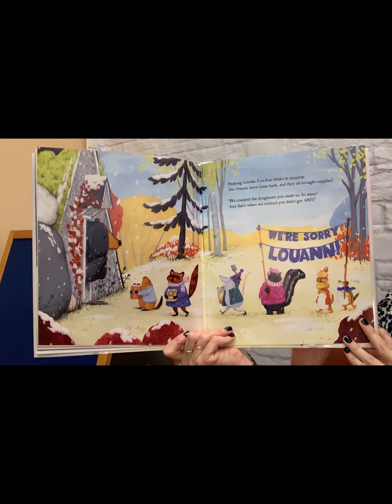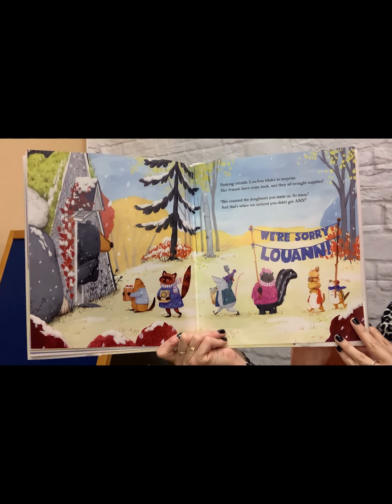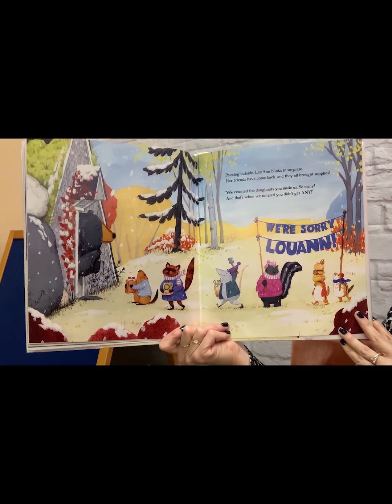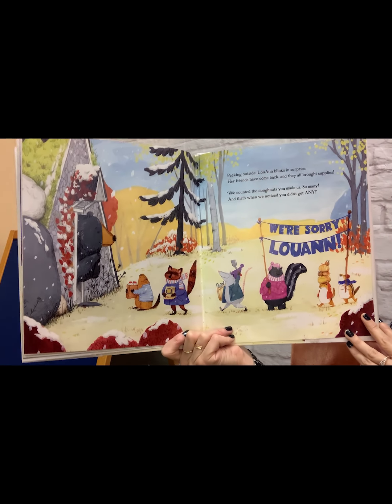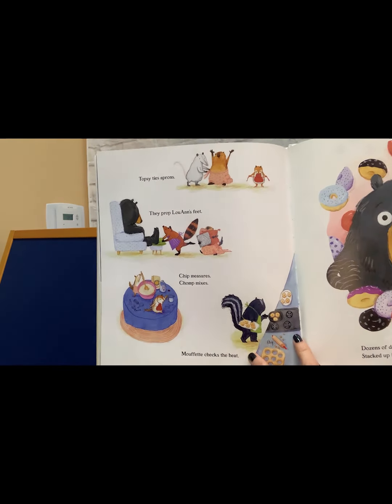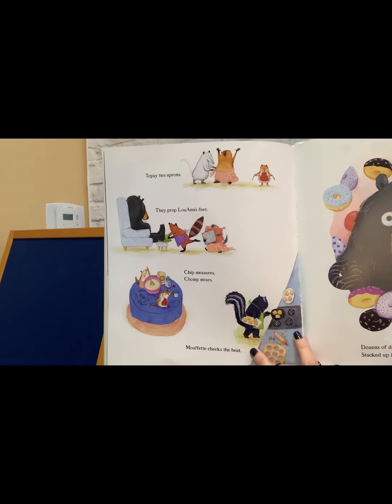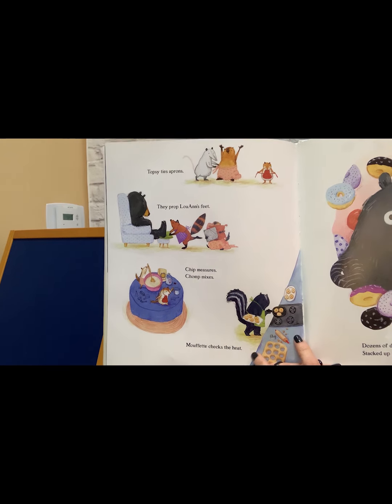Peeking outside, Luann blinks in surprise. Her friends have come back and they all brought supplies. We counted the doughnuts you made us, so many, and that's when we noticed that you didn't get any. Topsy ties aprons, they prop Luann's feet. Chip measures, Chomp mixes, Moufette checks the heat.